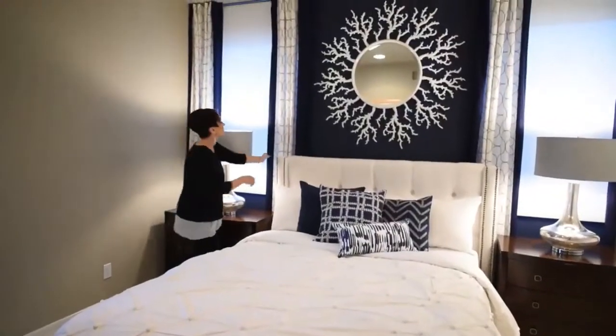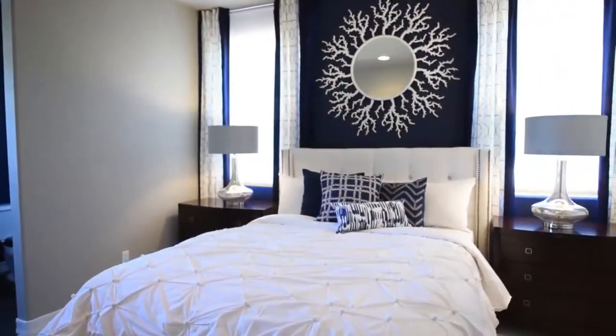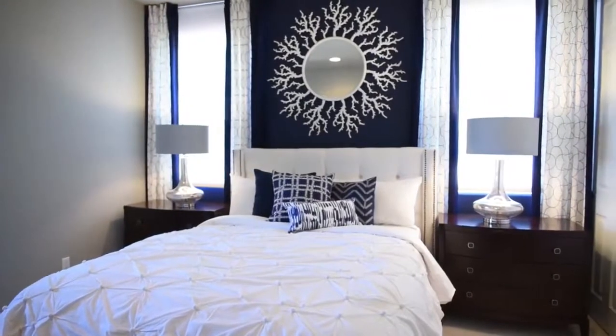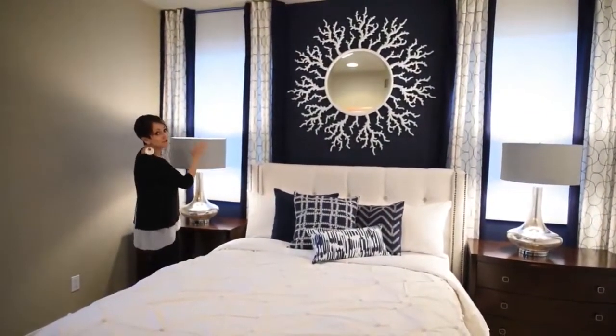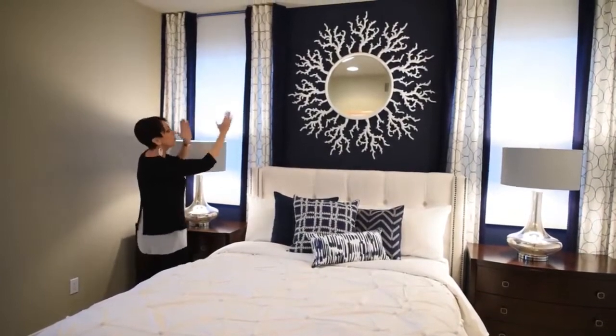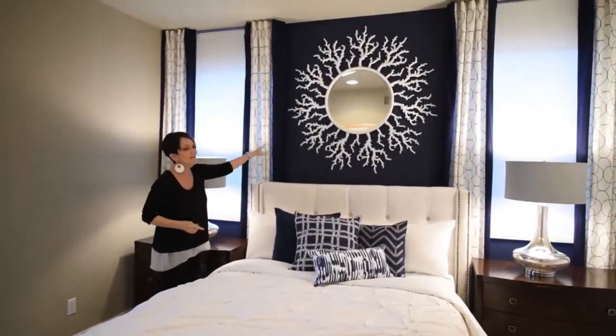I love my window treatments. It's this really pretty fabric, and then I did blue banding in linen on either side. So very skinny window treatments for skinny windows, but it beautifully balanced out and framed this space above the headboard.